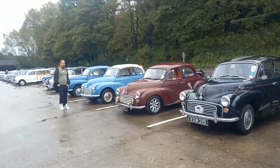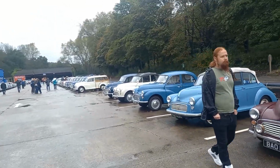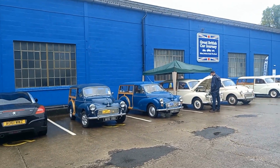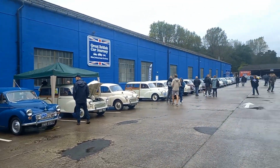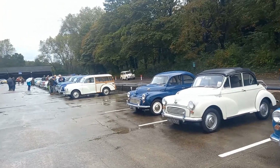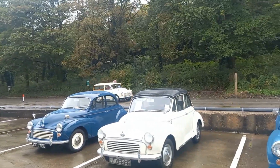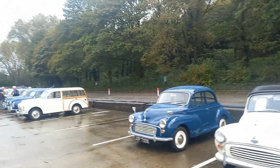Been round the museum again. We're back outside now with the cars. Some of the Travellers are starting to leave now. It's been raining most of the day. We have quite a few cars here. There's one leaving there, flying the Union Jack, giving us a pip.